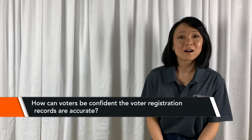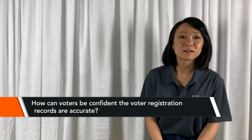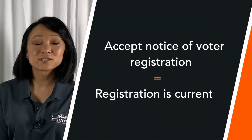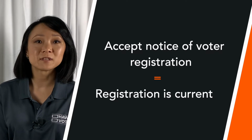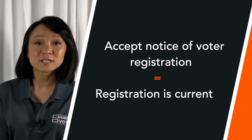How can voters be confident that voter registration records are accurate? Every election year, all registered voters are sent a notice to the mailing address on their voter record. The notice states your name, address, and voting district. This mail notice is one of several procedures election officials use to perform maintenance of the registration records. As a registered voter, when you receive and accept the notice of voter registration, you are acknowledging that your voter registration is current and your voter record remains active.